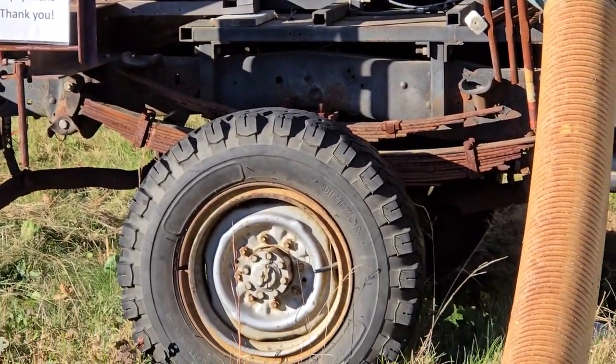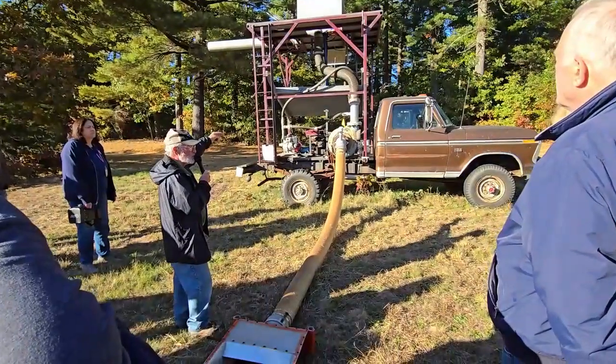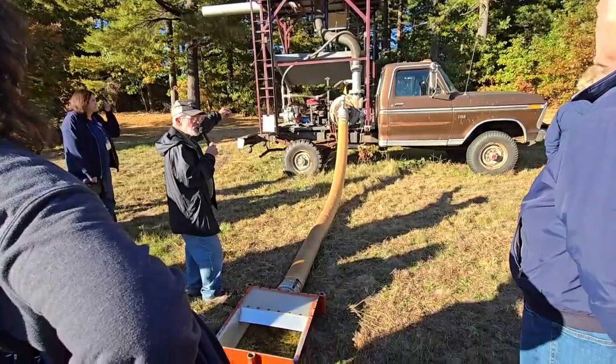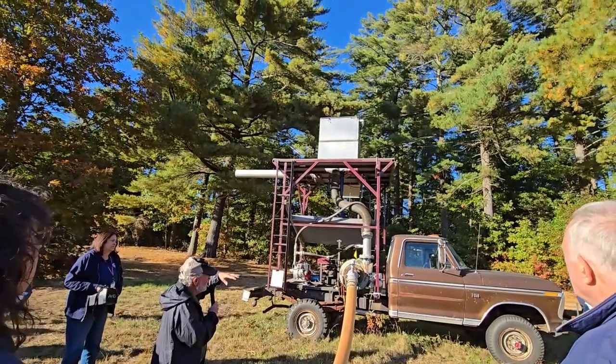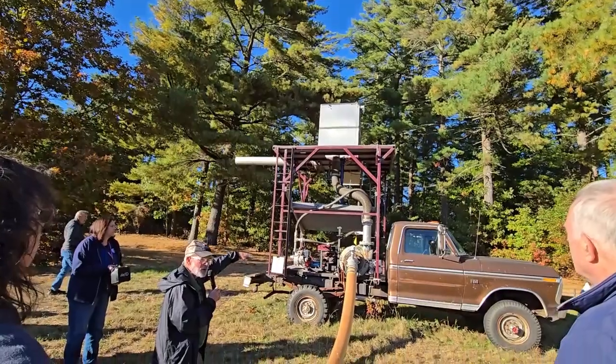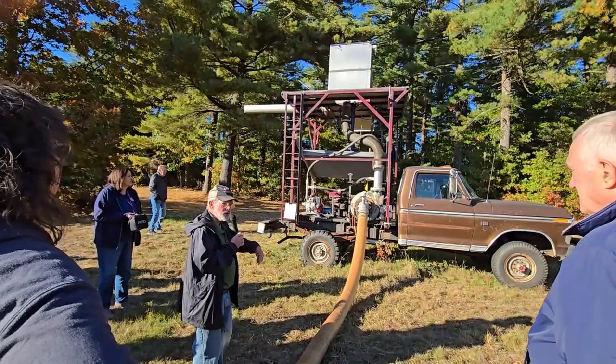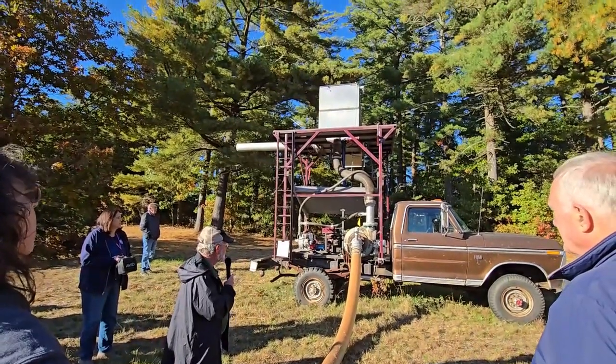And then on the other side, there's a truck that's situated, and that's accepting the berries. The berries come down into the truck, and he hits the horn when he wants the truck driver to move 5 feet forward, so he evens out the load.